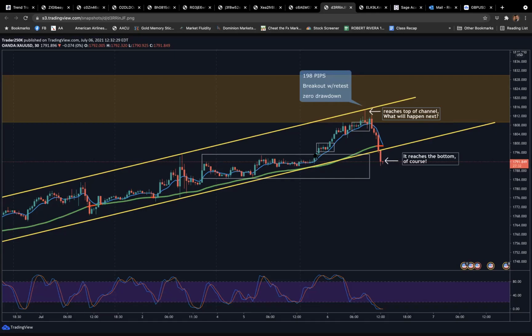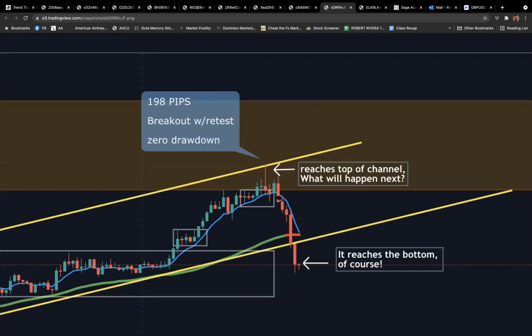It just took off, broke out of the box, retested, took off, consolidated, broke out of the box, retested, hit the channel, and after that came back, did a little UE here, a little golden zone retracement. If you can see it, a little golden zone retracement, wicked out at it, and boom, dropped to the next zone. It's very rare that you'll see this happen on consecutive days, but look at that, guys. It went to the top zone and went to the bottom zone all at once.